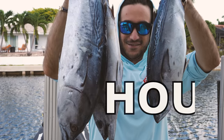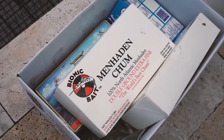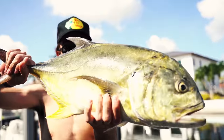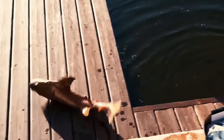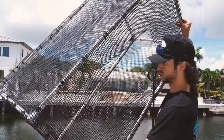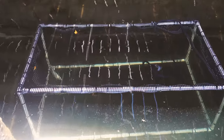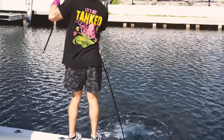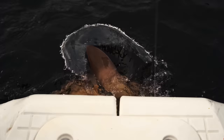Today, guys, we are chumming my dock for 24 hours with dead fish, chum, and a bunch of different bait. Usually we've been chumming my dock trying to catch giant fish, sharks, stingrays, but this time we're gonna put a slight twist on our chumming. We're gonna be setting out a giant fish trap for 24 hours, leaving it there the whole night, and seeing if anything really cool swims inside the fish trap. Instead of trying to hook a giant shark, maybe we'll get one to swim right into that fish trap.